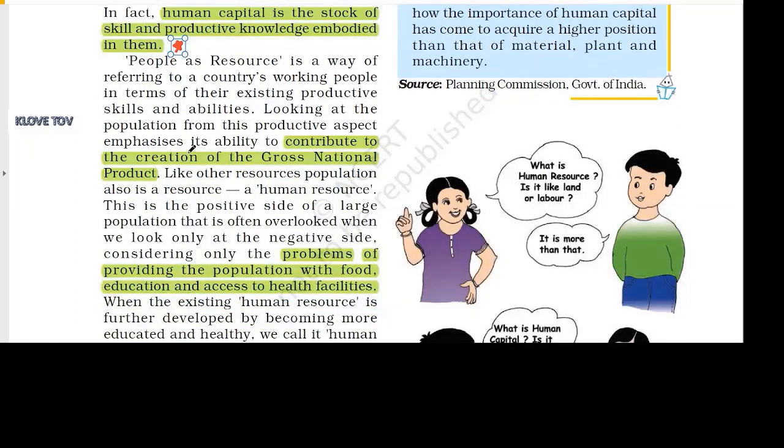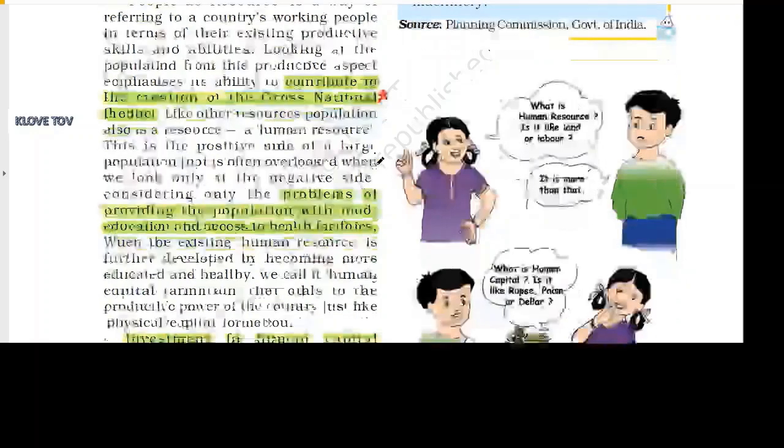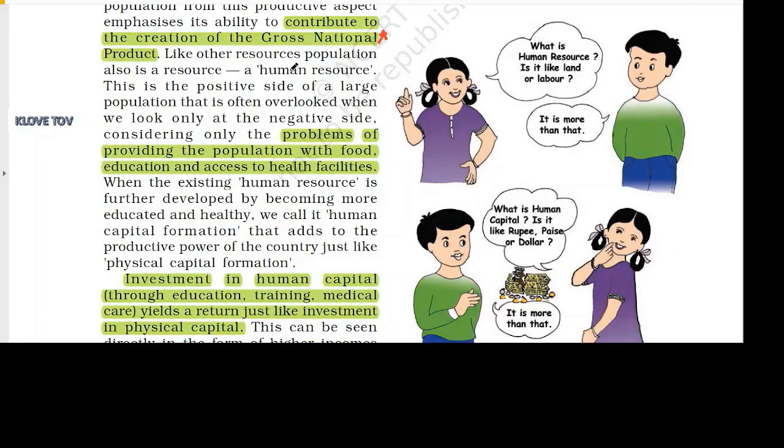People as a resource is a way of referring to a country's working people in terms of their existing productive skills and abilities. Looking at the population from this productive aspect emphasizes its ability to contribute to the creation of the gross national product. Like other resources, population also is a resource. A human resource.